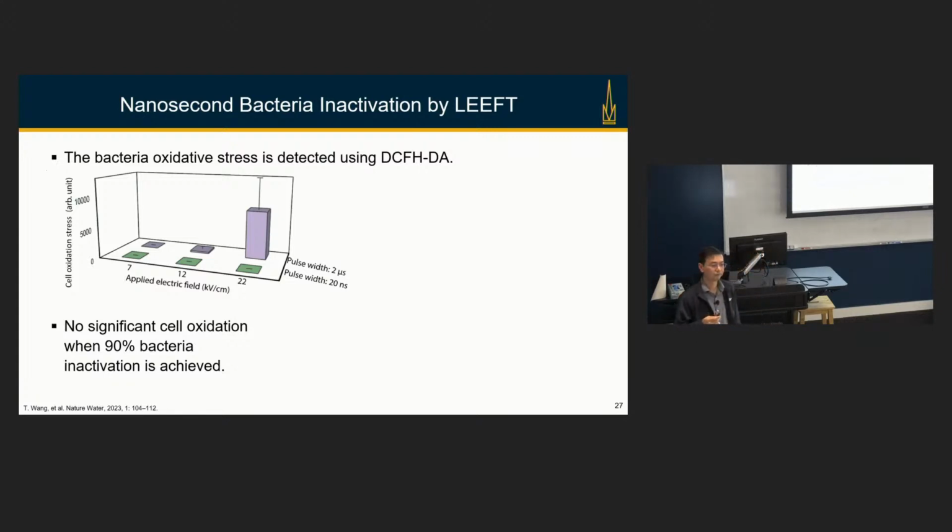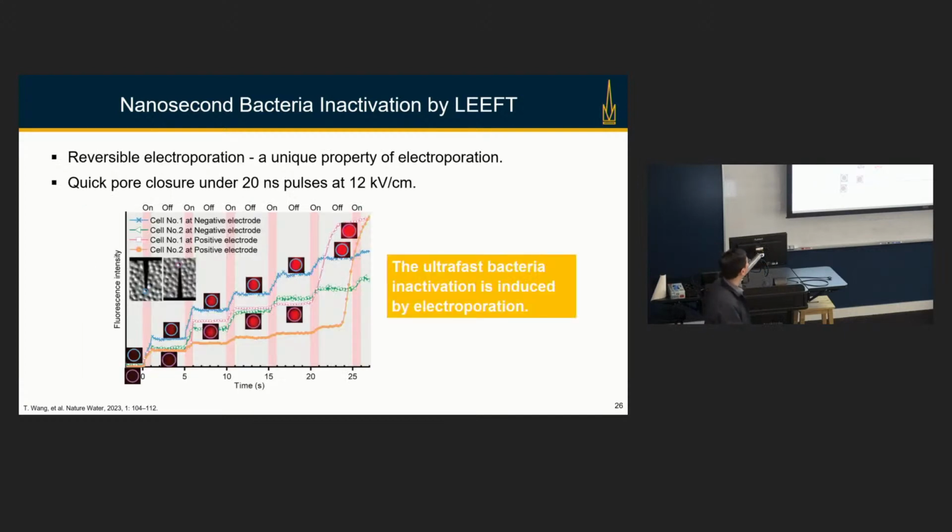I guess, but on the slide just before, the two that show the quick turn... Oh, these two? Yeah, those are both positive. Oh. I mean, it could just be luck of the draw.